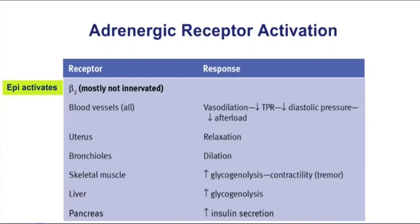Because the theme is all going to be the same. If I stimulate a beta-2 on smooth muscle, what is going to happen to that smooth muscle? If I increase cyclic AMP, the smooth muscle will relax. Blood vessels vasodilate. The uterus relaxes. The lungs, the smooth muscle relaxes, causing bronchodilation.